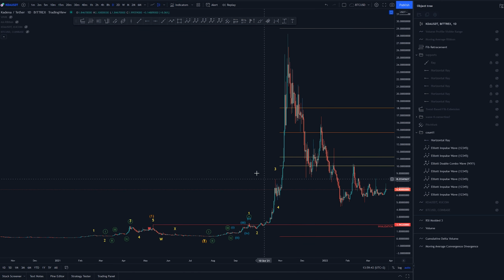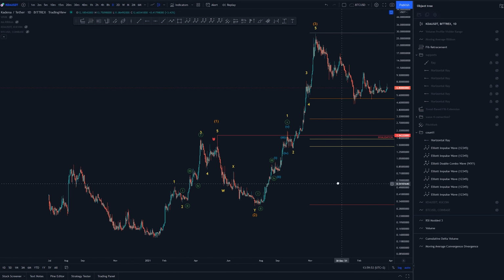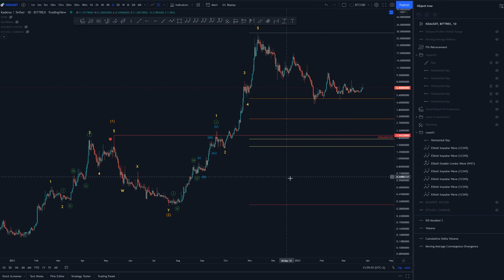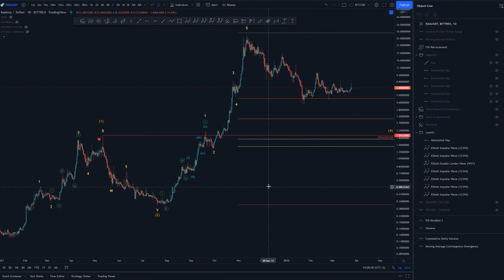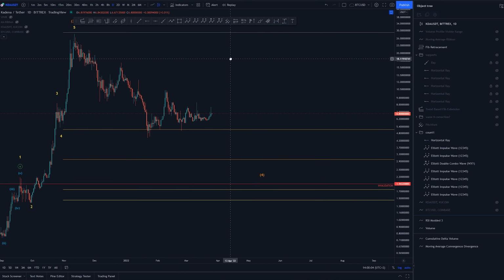On non-logarithmic or arithmetic scale, good luck finding these wave counts. It's just not possible. So use logarithmic when charting. Just also use arithmetic when you're measuring moves. I feel like that gives some kind of confidence on your count as well.